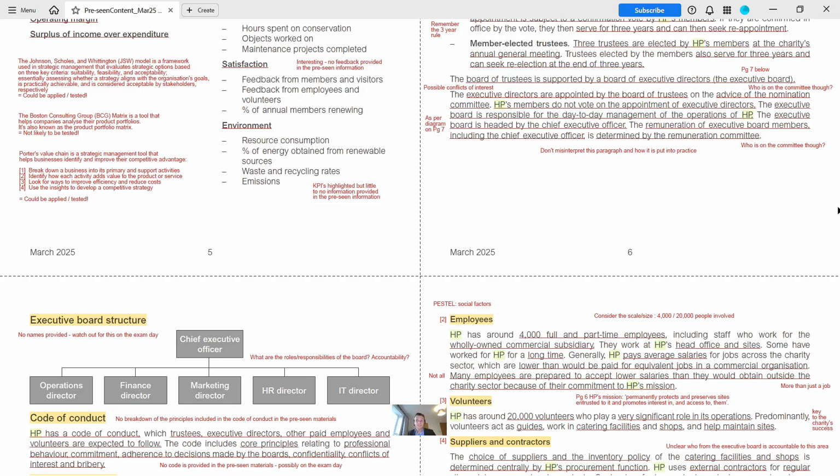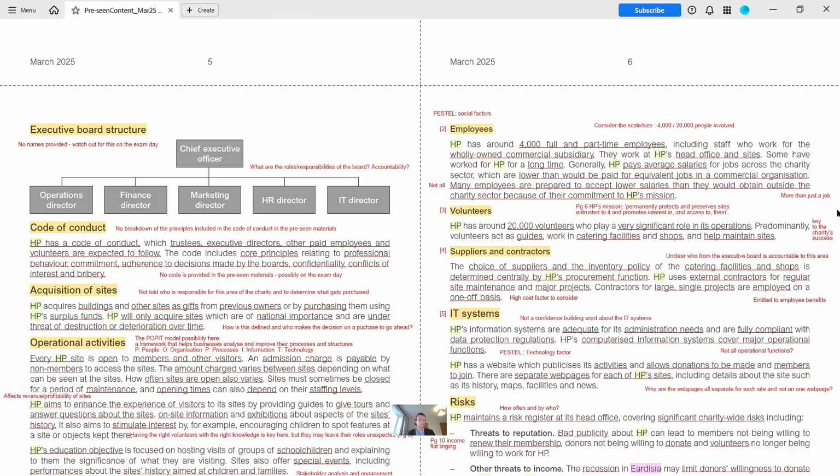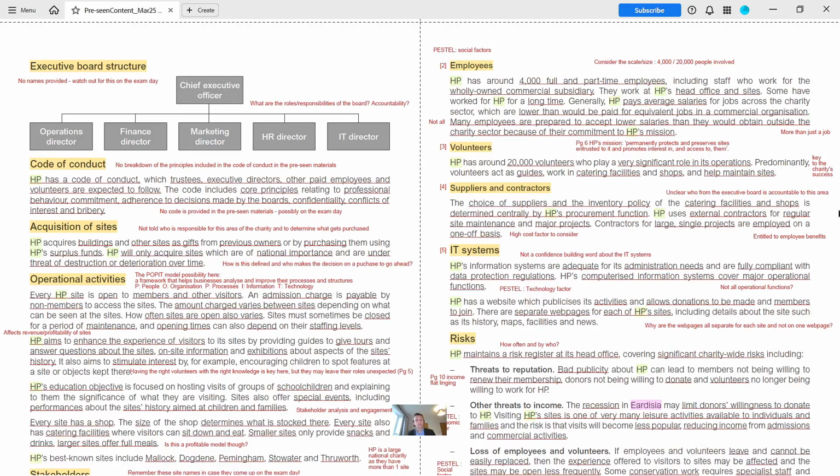The remuneration of the executive board members, including the CEO, is determined by the remuneration committee, but we're not told who is actually on that committee though. So again, just making sure that you're crystal clear as to the breakdown. You can see on the left-hand side, you've got the CEO and then the 5 directors below. The main thing here is that we've not been given any of their actual names that you can see on the screen there. We've not been told about their responsibilities or accountability, anything on those lines.